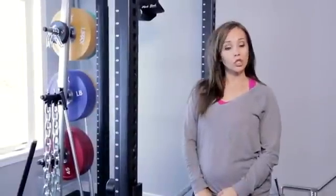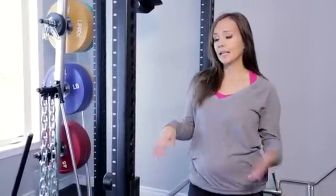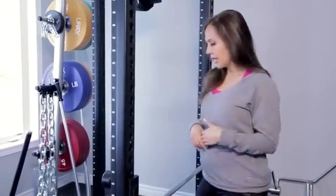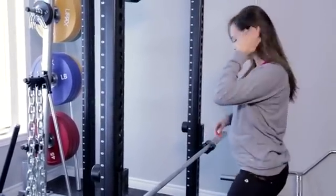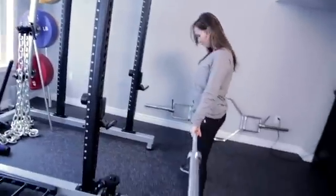Okay, exercise number 2, we're gonna be doing a sumo squat. So we're gonna be taking a very wide stance, and we're gonna be keeping the barbell as close to our body as possible. A lot of you might have already seen this in previous videos, but we're gonna be working on the hamstrings with this exercise.